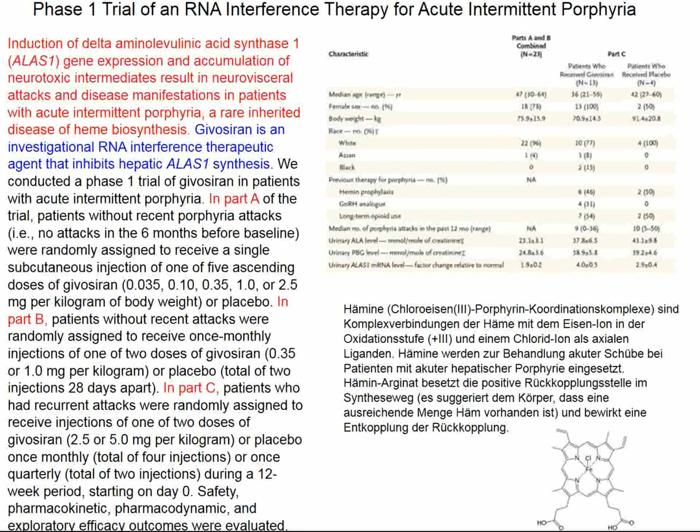In part B, the patients were given the drug once monthly injections. They received 2 doses of givosiran or placebo. And in part C, they again received once monthly doses of at least 4 injections of the compound to see whether or not the mRNA of delta aminolevulinic acid synthase was suppressed. So that was a strategy here.